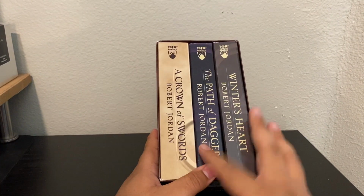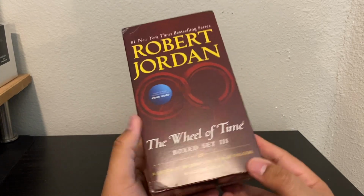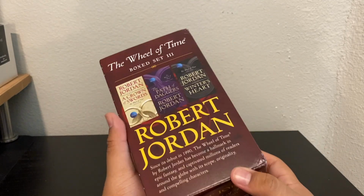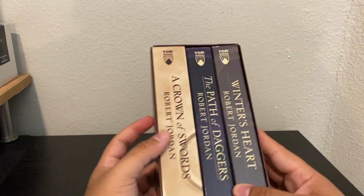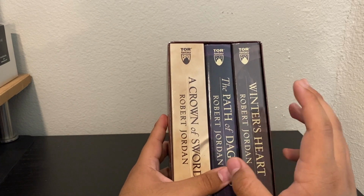And moving on to the physicals, we have these three Wheel of Time books. This is box set number 3, A Crown of Swords, Path of Daggers, and Winter's Heart. This is the slog, basically, as far as I remember, because these are books 7, 8, and 9. And I also bought Lord of Chaos.